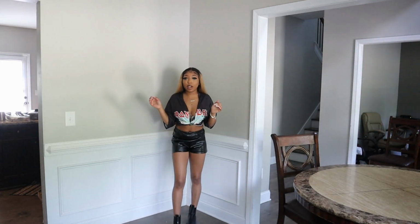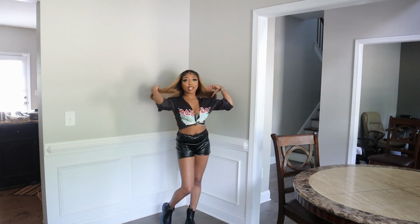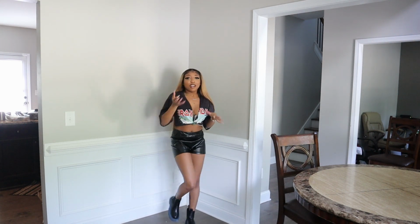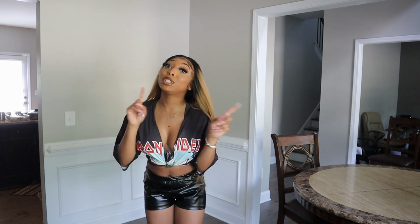All right, so for the third outfit, I have this super freaking cute latex type of shorts on. And I have these boots that I got from Shein, y'all, period. And then it's this top. This top and the bottom are from Jurllyshe. I did slit it down the middle to make it cute. Ugh, this is cute. This cute top.